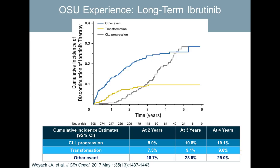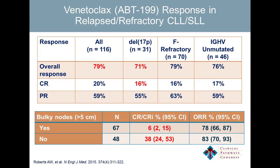So going back to the curve for progression. The only drug that we now know works in patients who progress on ibrutinib, in contrast to those who come off for adverse events, is venetoclax, a BCL2 inhibitor. And these are the data from the original phase 1 study. Overall response was 79% and was similar in 17p patients. The CR rate is higher than with single-agent ibrutinib, as this drug actually clears bone marrow more effectively.